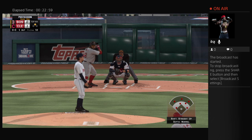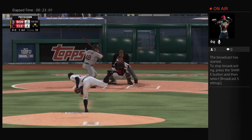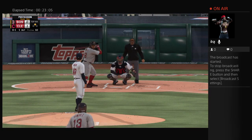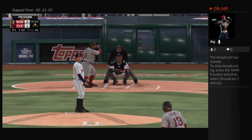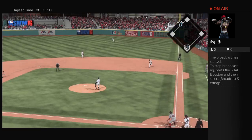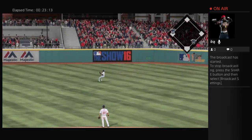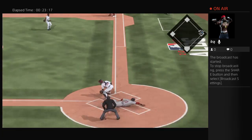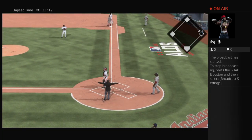And standing in now, the versatile Pablo Sandoval. And he'll power in a fastball that time at 94 for strike 1. Shot toward right center, and that's into the outfield for a one-out hit. Here comes Ramirez around third, and they're not going to get him. He's in there at the plate.